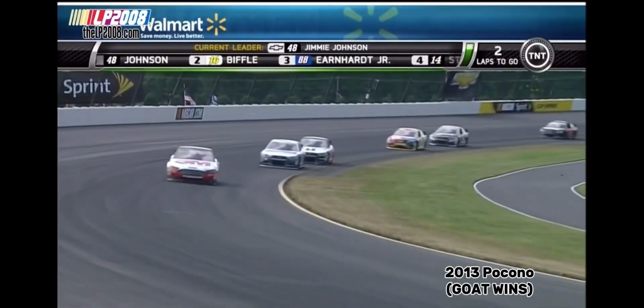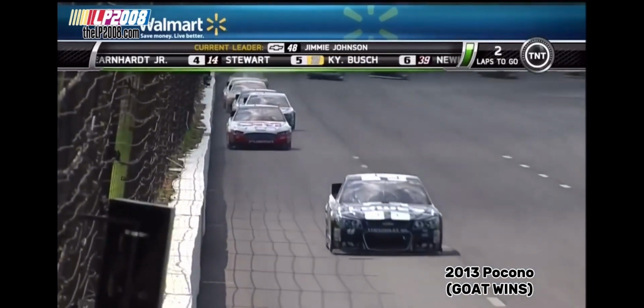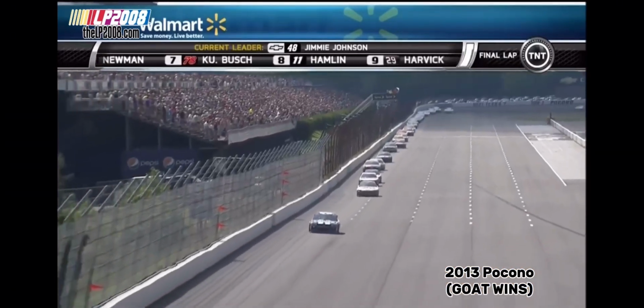Junior for 3rd. How about Kevin Harvick in the top 10? He had that pit road speeding penalty. He has battled back as we see the white flag. Less than a lap remaining for Jimmy Johnson into turn 1.